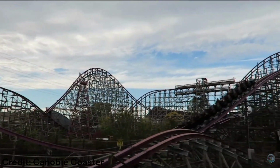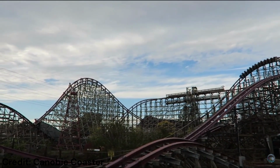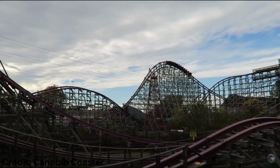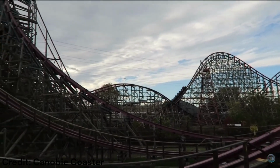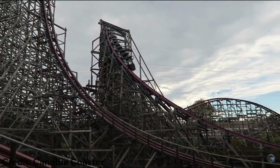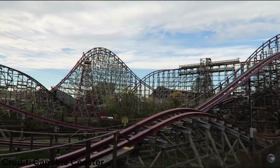At the number 8 spot is New Texas Giant, a hybrid roller coaster built by Rocky Mountain Construction, or RMC. New Texas Giant is the first roller coaster ever manufactured by RMC, and they knocked it out of the park. New Texas Giant was originally a massive wooden coaster named Texas Giant, and it got unbearably rough. The park then took a risk and hired RMC, and New Texas Giant and the iBox track were born.